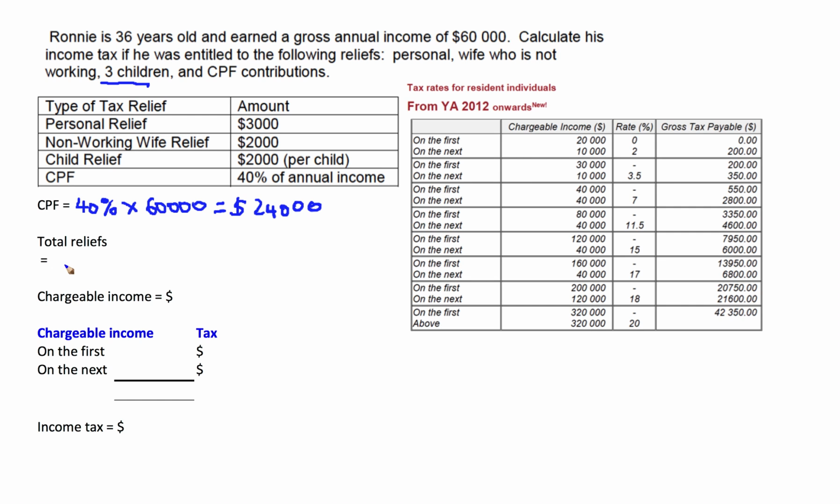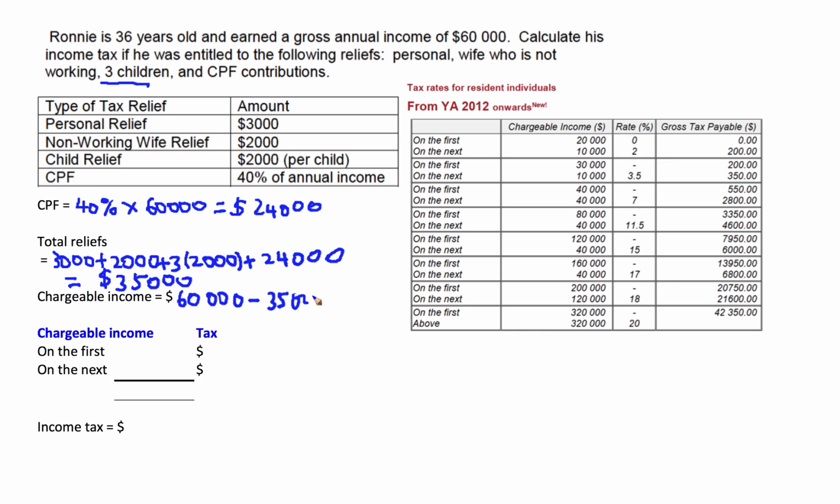So his total reliefs is $3,000 plus $2,000 for the wife, and for 3 children is 3 times $2,000, plus his CPF $24,000, and this gives us a total of $35,000. Therefore, his chargeable income is $60,000 minus $35,000, which is $25,000.